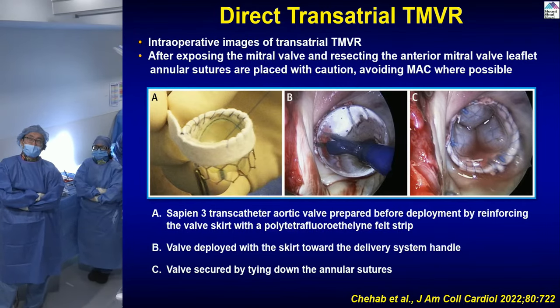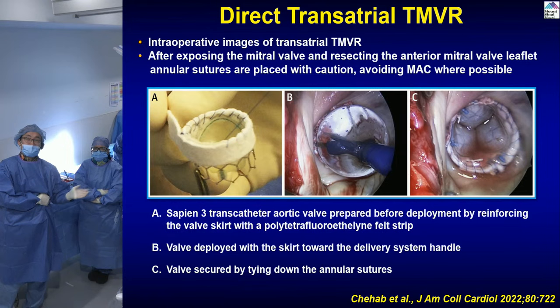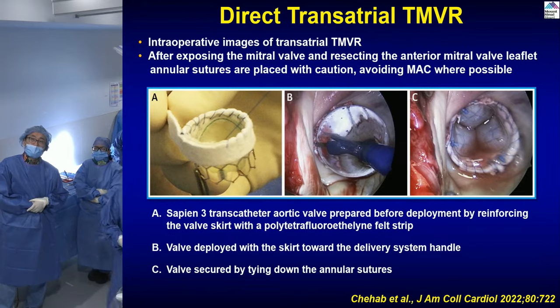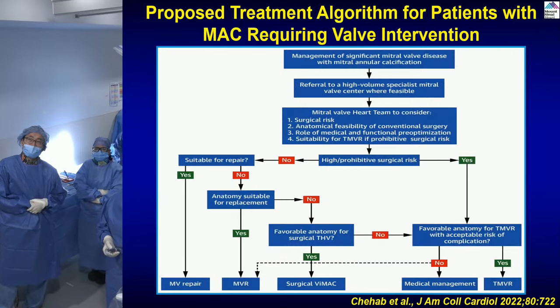We've done it. In cases where we cannot do it percutaneously, but it's still, let's say, severe valve degeneration, you just suture so that you can get a better anchor. I think that's a good alternative if you cannot access percutaneously. Perfect. So this basically means the valve will sit in, and so on.